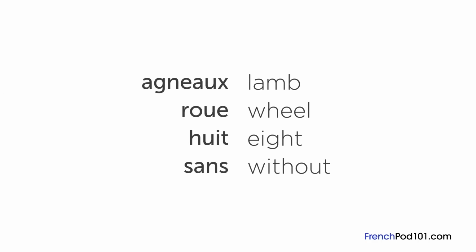Of course, there are a few differences between French and English sounds too. Agneau, roux, huit, cent. These unfamiliar sounds are the ones that you need to focus on and practice. Let's take a look at some of those sounds.